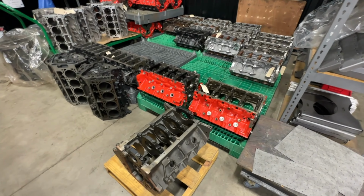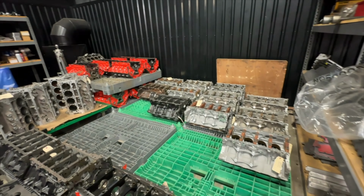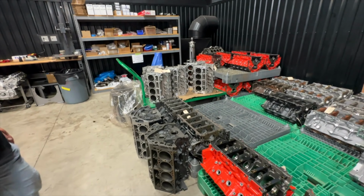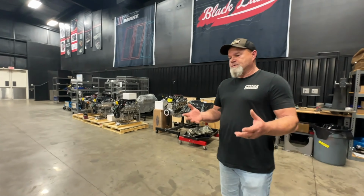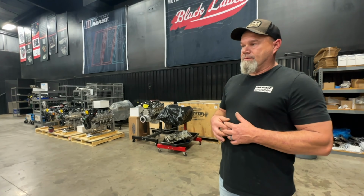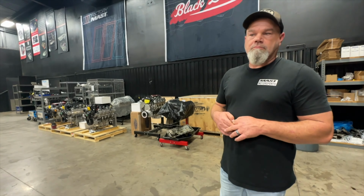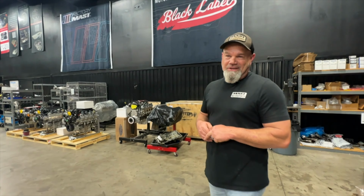But yeah, these are all blocks waiting in process. How many would you say y'all put together a year? To be honest, we're not a huge volume when it comes to engines. Our biggest volume is more in the parts side of things. We do a few hundred a year. So we're not General Motors knocking out engines.